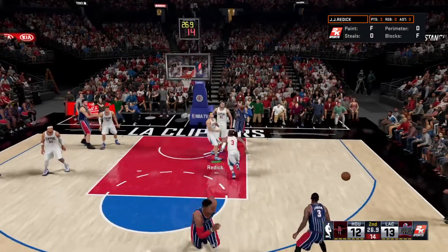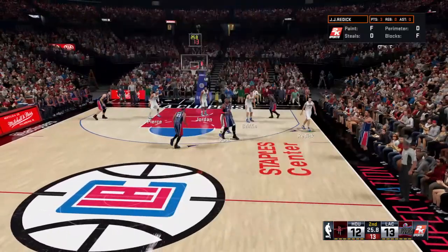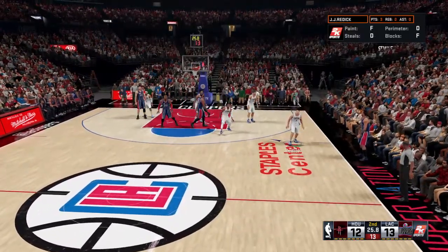Here's what the Clippers are going with right now. Blake Griffin, who's checked in for Smith. Pierce comes in for Lance Stevenson, and J.J. Redick is subbed in for Jamal Crawford. Jordan has checked in for Cole Aldrich.